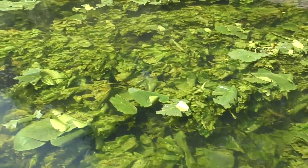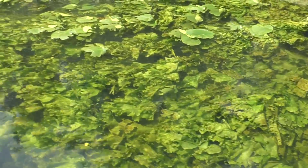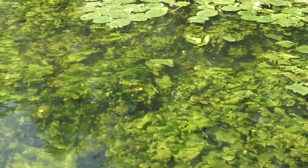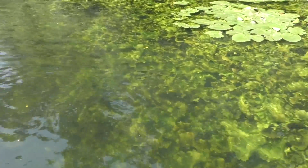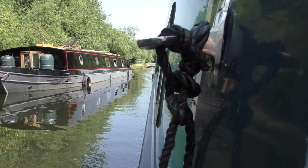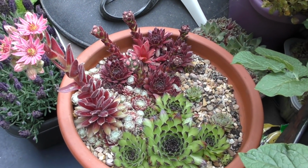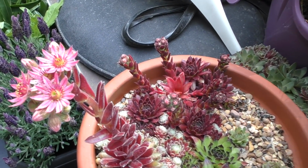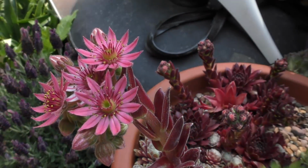We're going through. Lots of it. And look at my beautiful flowers that have started to come out. I didn't actually know they flowered. That's lovely to see.